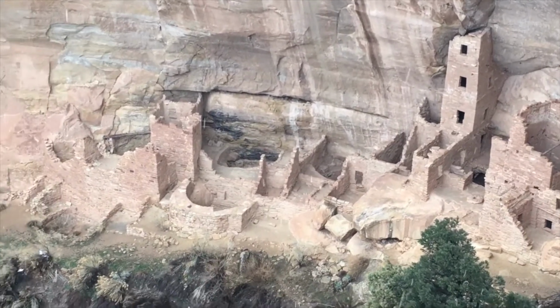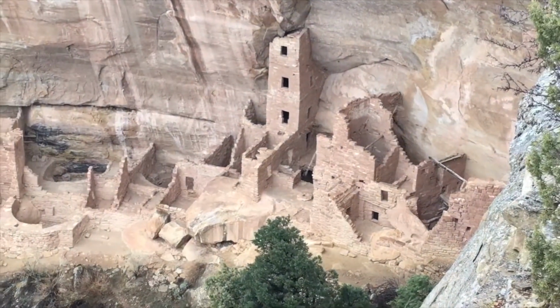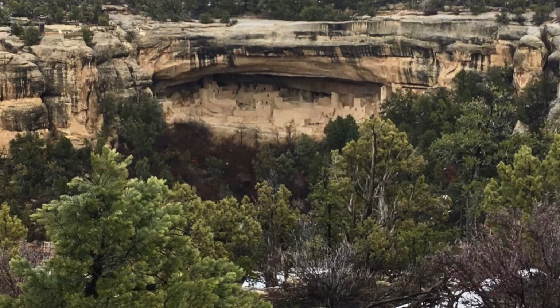It's very interesting to think about how after living on the mesa top for 600 years, they started to live beneath these overhanging cliffs. Why?